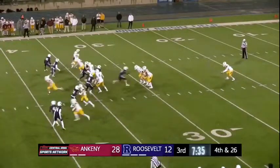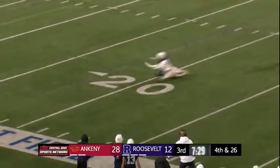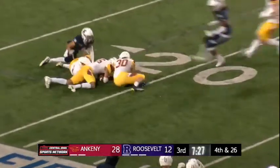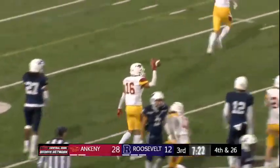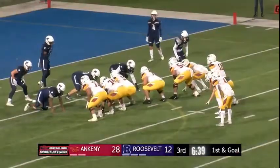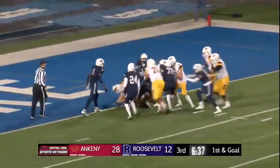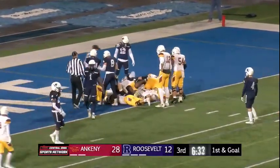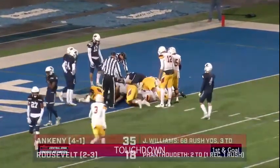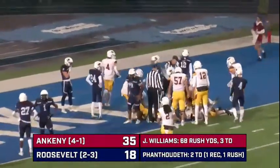They get a stop. Ankeny would punt it back away. All momentum's on Roosevelt's side. And Peter Fandedet touches the ball, and Ankeny hops back on top of it, killing the momentum for the Rough Riders. Huge mistake. Jacob Kruger and company were the ones that hopped back on top of it. Then later, Jason Williams gets the carry, runs it up the middle, and scores. Roosevelt would score one more time, but could not quite put together a comeback. Ankeny hangs on and defeats Roosevelt 35-18.